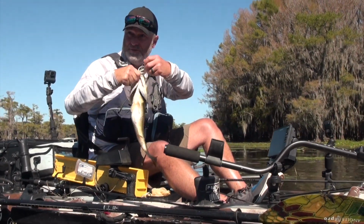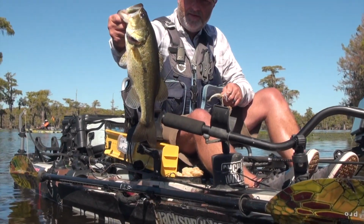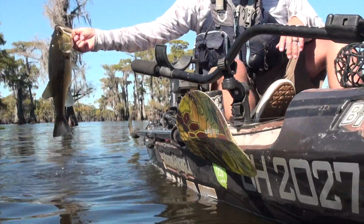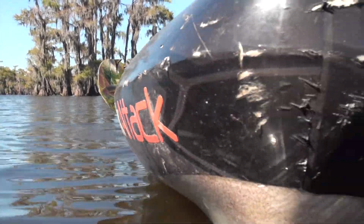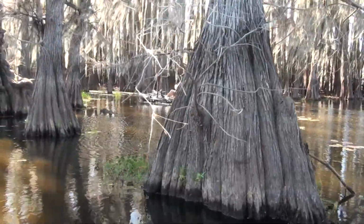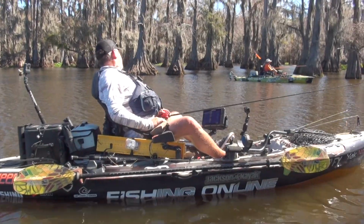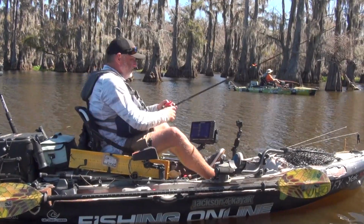Right there, that one was sitting right off the edge of this little chute I was talking about, and right where this current's running through, sitting there waiting for bait to go by. So there he is. That's a good one. Was a good one.